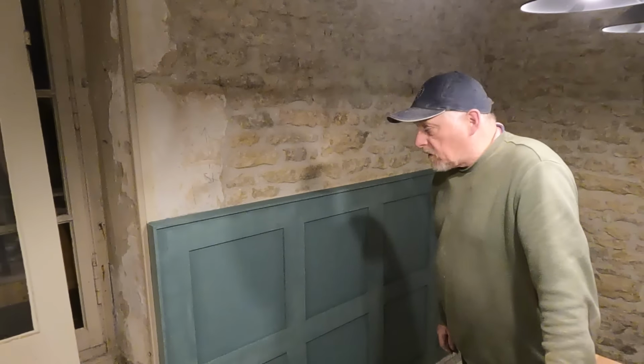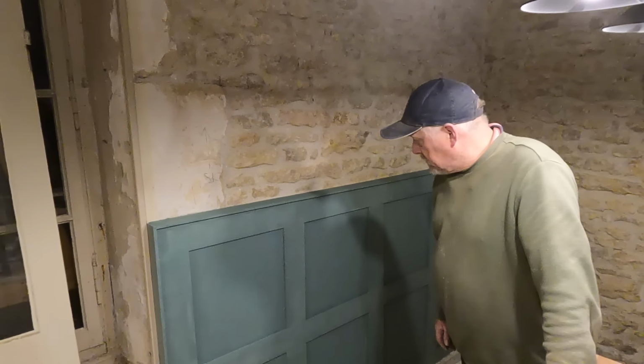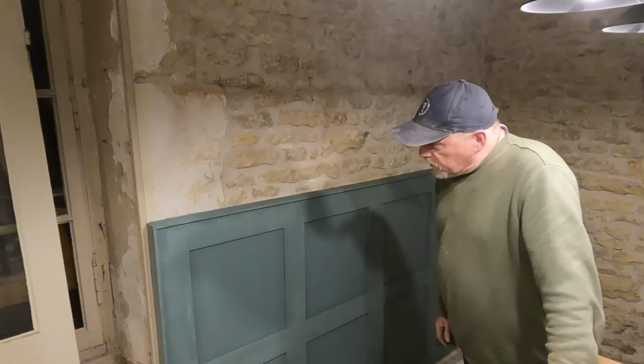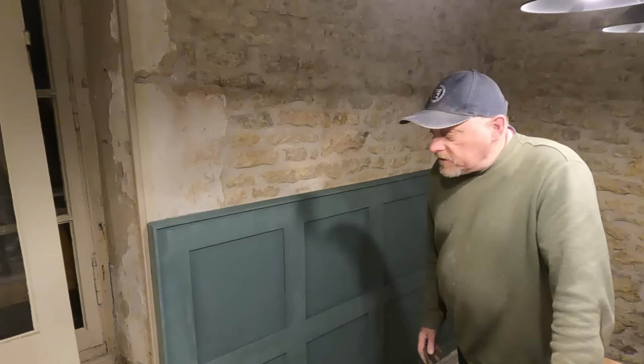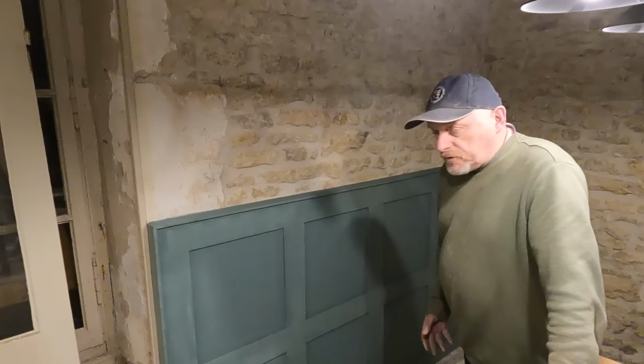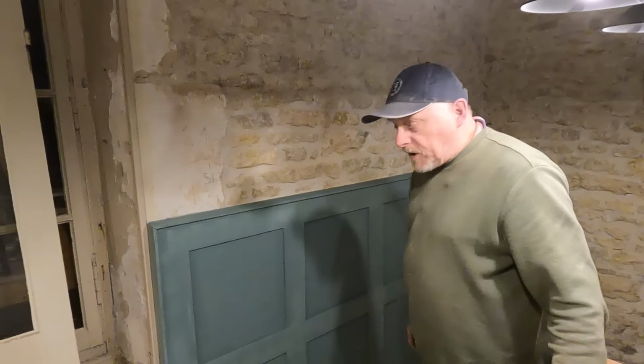If I don't like it, if Suze doesn't like it, then we'll have to paint over it. But yeah, we'll wait and see. But in some ways it is the colour I wanted. I wanted an antique-y looking green, but not too old-fashioned. So we'll see. Okay, let me know what you think.